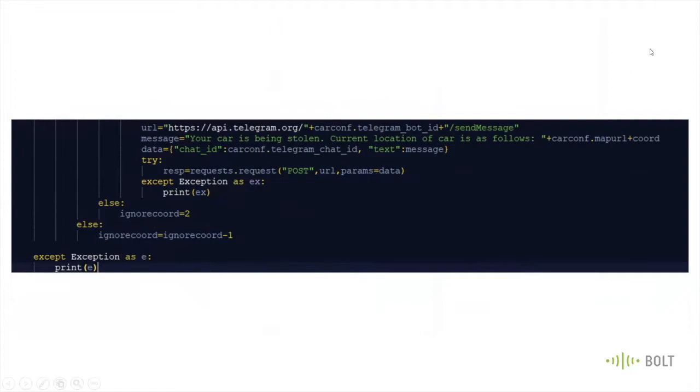Now, it is storing this in a JSON format. This is the JSON format. Chat ID, there should be an attribute and a value. So the attribute is a chat ID, value is the Telegram chat ID, which we have just created. And the text should be what? The text should be a message. The message is here. This is the message.